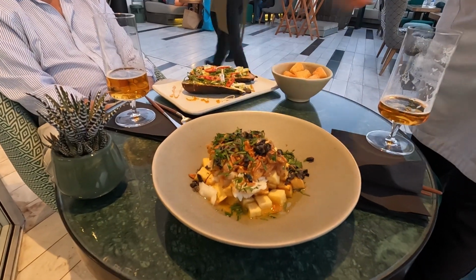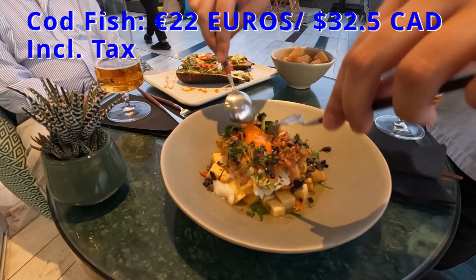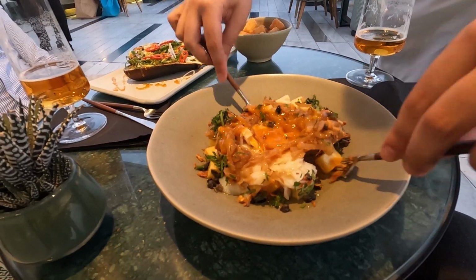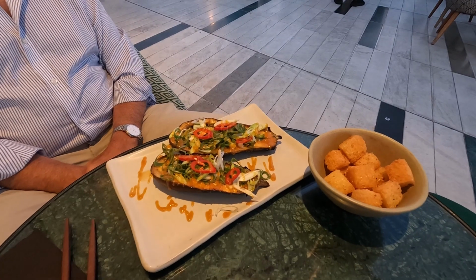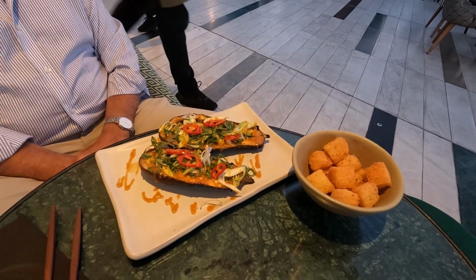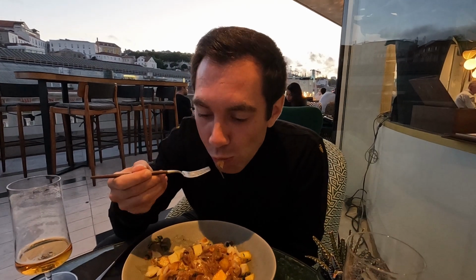Then, as a main course, I had the codfish with potato, egg yolk, and onion, which the waitress mixed up for me right at our table. And Tom ordered the grilled eggplant bowl with miso and fried brioche bread. My codfish dinner was tasty, and Tom and I both agreed that it was our favorite dish of the night.